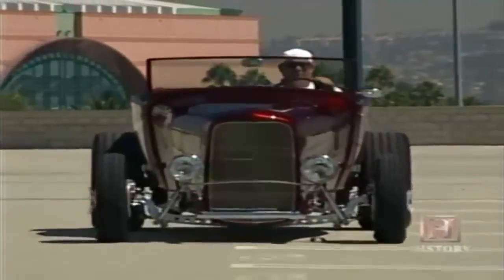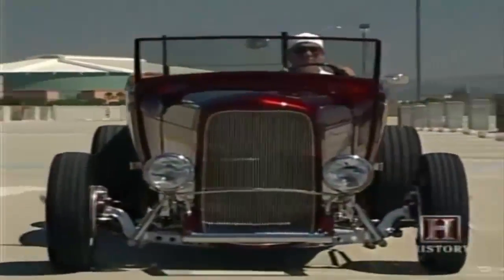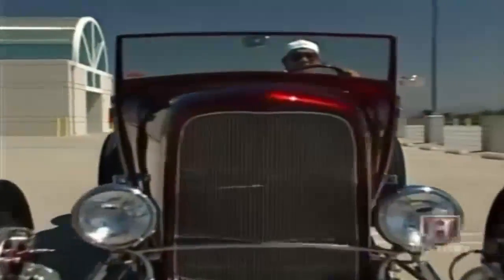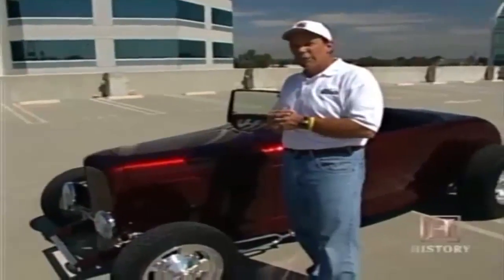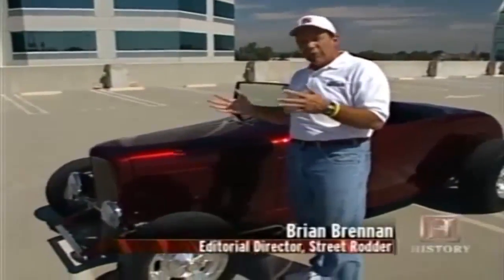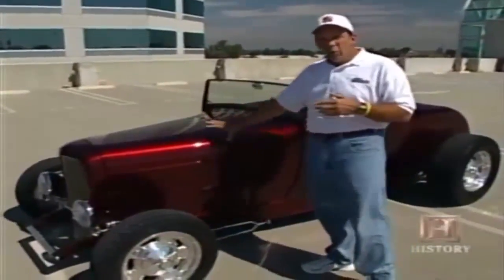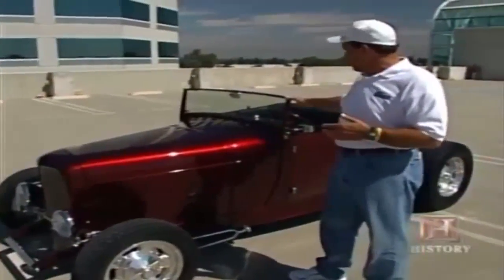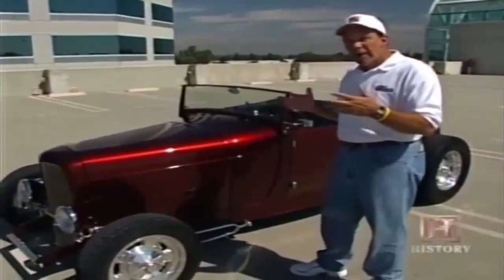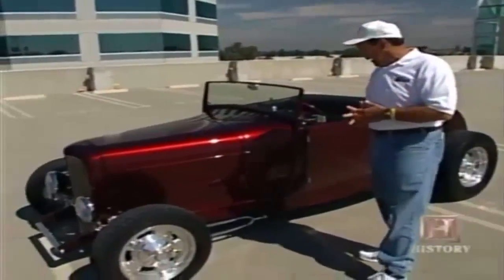His street rod, a 1932 Model A body perched on a 29 frame, melds classic style with contemporary performance. The grill shell is a 1932 Ford with a 32 Ford inset. The hood is a three-piece hood, and it's aluminum, and in effect, it's a custom hood. The windshield frame is reminiscent of a Model A, but here again, it's not Model A. It's also a custom piece.